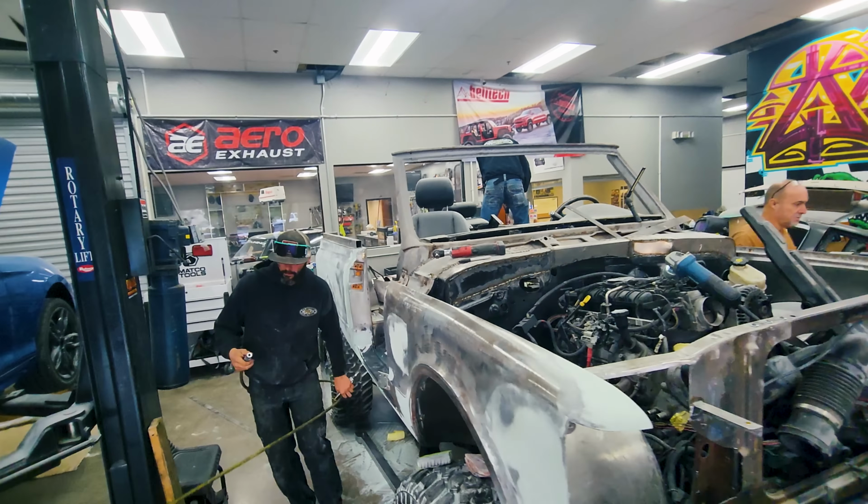And we are down to the, call it 30-day deadline to get everything finished. And as you can tell, it doesn't look anywhere near finished. We are in full tilt boogie mode, and we got the frame completely stripped, got the body off, getting it primered, getting it body worked, ready for paint.